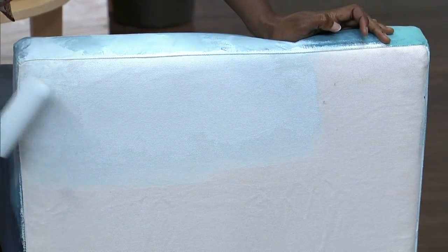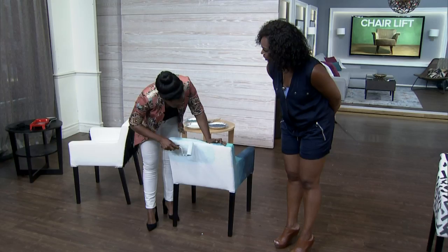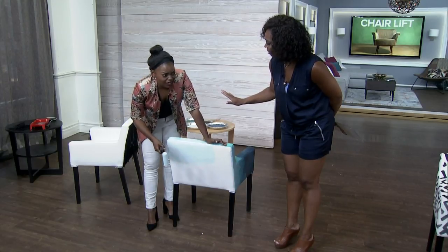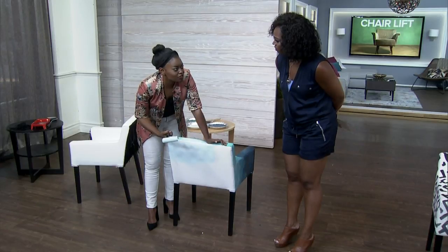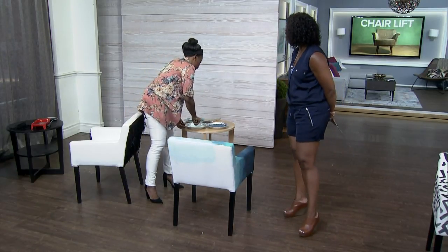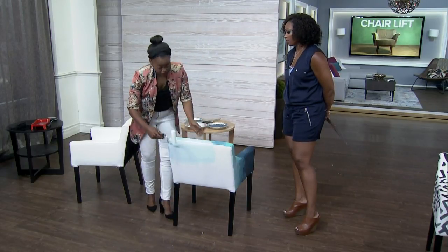Okay, so did you mention the sort of fabric that you can do this on? Is there any fabric where you should just say, forget it, I can't paint it? If it's on furniture, I think it's okay. I don't know about silk chairs, but the tougher the fabric, like leather, you can do this. You just have to make sure you're using the right paint.